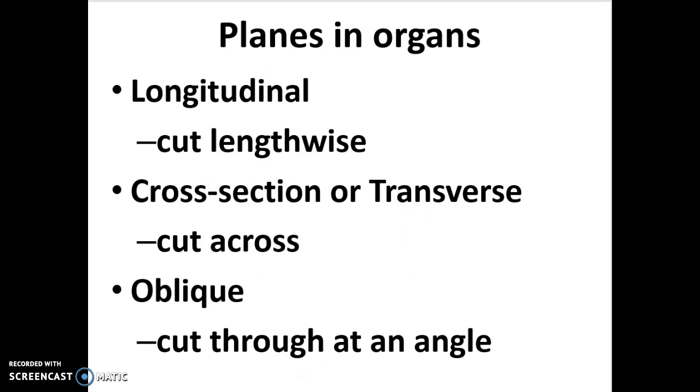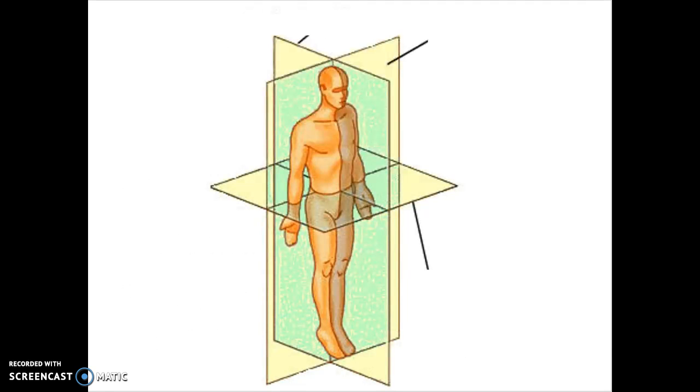So if you look at this one, the sagittal section, which I thought was labeled, but it's not, is the one separating left and right halves. The frontal section would be your next line, which separates the front from the back, and then your transverse or cross section is going right across his belly button there, separating his top from his bottom.